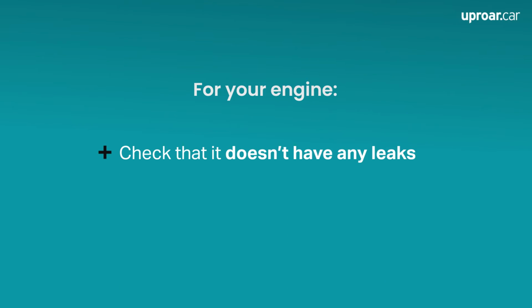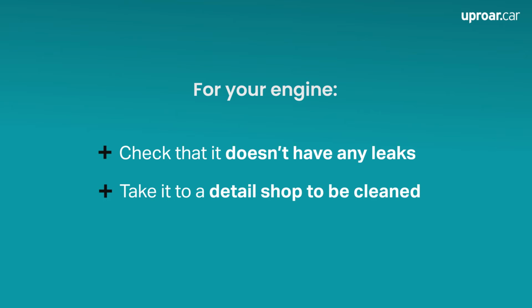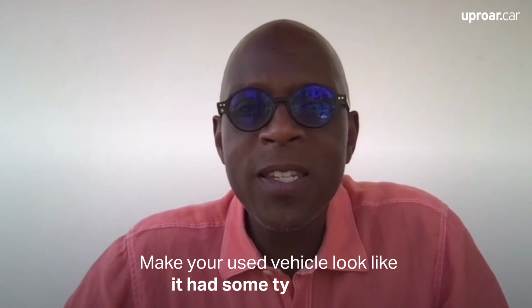Okay, let's talk about the part of the car that will render you the most money, the engine. So what you want to check are hoses to see if you see coolant leaks, if you see oil leaks. What's most important is a clean engine. You can take your car to a detail shop and have them pressure wash the engine. They will know how to properly do it because you do have to cover the rotor wires, spark plug wires. So while you're getting your car detailed on the interior, get that hood clean so somebody can eat off of it. Most people know they're buying a used vehicle, but we want to make this used vehicle look like it had some type of care.